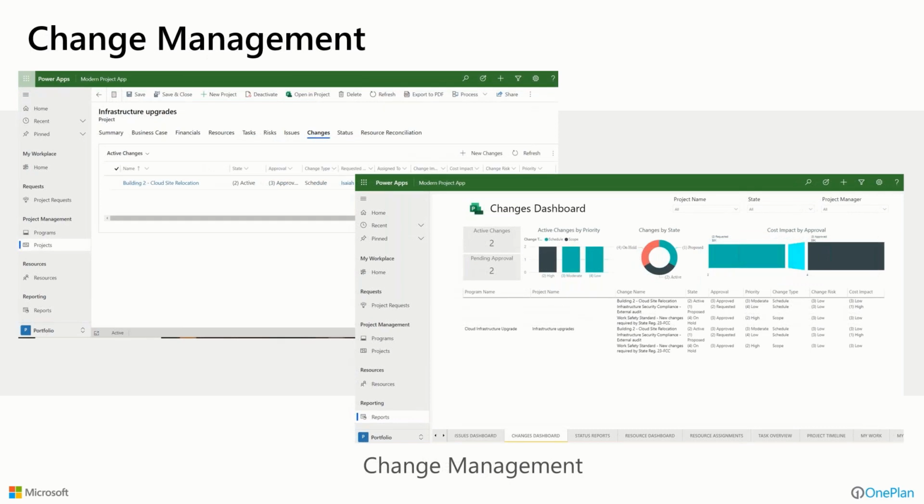Change requests, something that's very key within project management, portfolio management, be able to log those, put them through an approval process, and get reporting and visibility onto what those are and where they stand.